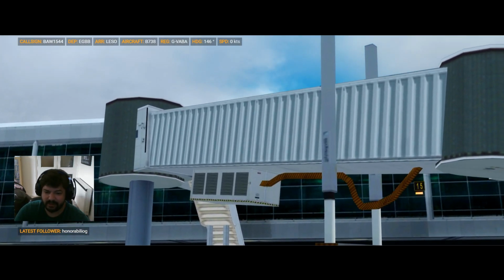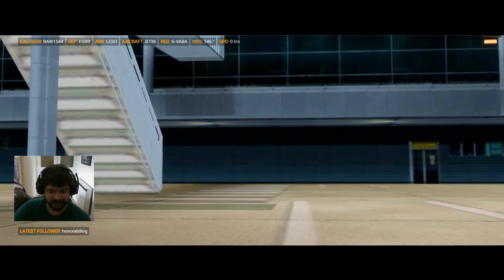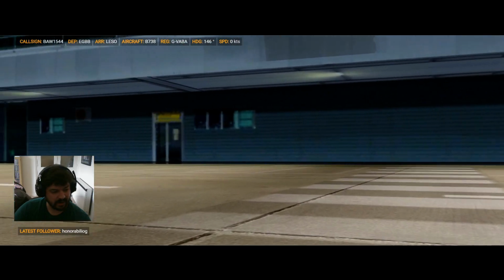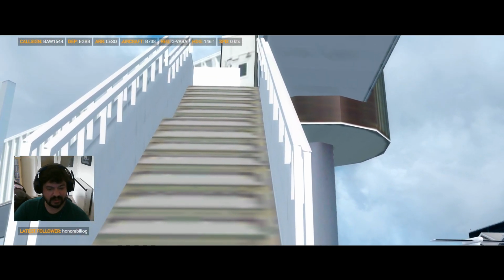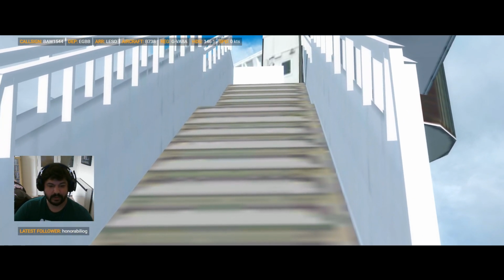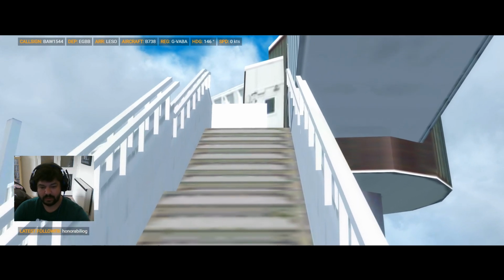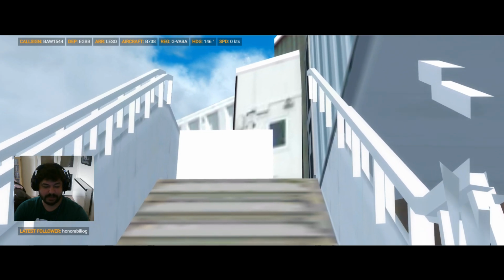Do you know what I'm going to try and do? I'm going to try and go up these steps here, straight into the plane. Let's see what happens. I think it's these steps, isn't it? Yeah, there we go. Let's go up here. So go forward. There we go. These buttons need to be changed. Up the steps we go. There we are. Right. Let's have one last look.